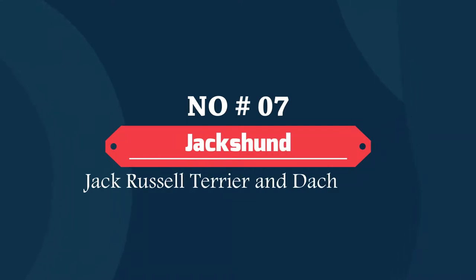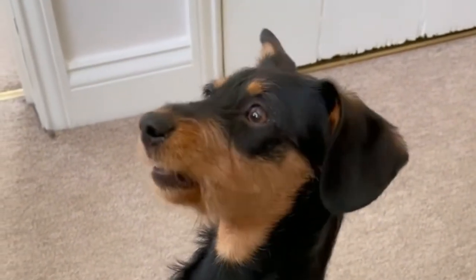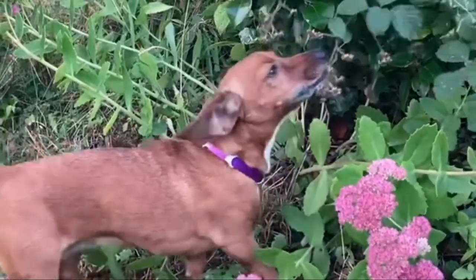Number 7. Dachshund. Jack Russell Terrier and Dachshund. The Dachshund mix is a mixed breed dog, a cross between the Jack Russell Terrier and Dachshund dog breeds. Affectionate, lively and playful, these pups inherited some of the best traits from two very different parents.